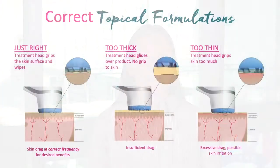Now, we talk about the fact that you want this treatment cleanser to be the right viscosity. And it's a little bit more than just viscosity. If it's not the right type of treatment cleanser, then you're going to get either too much drag between your skin and the head, which can cause irritation, or you might have too much fluff there, meaning that you're not going to get any of the skin movement that you really want that makes this product so special. And that's because we're talking about viscosity and rheology.